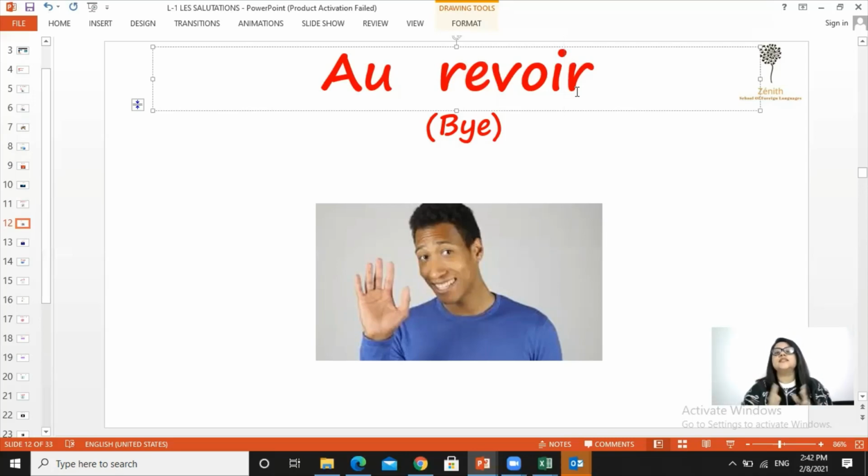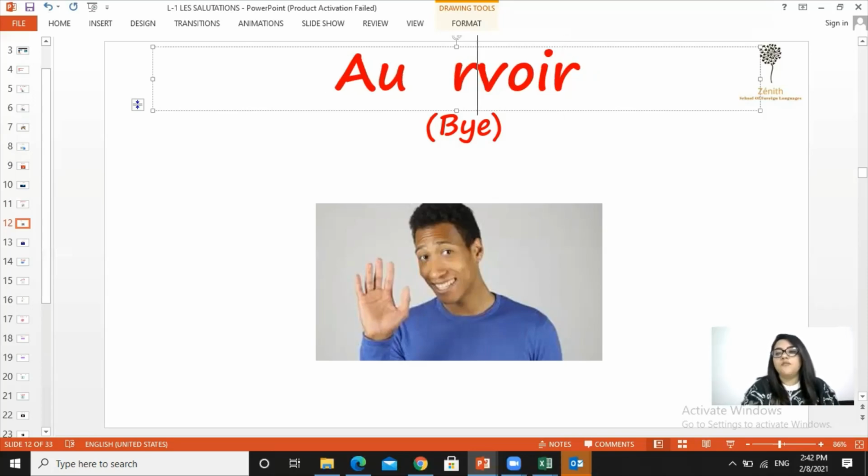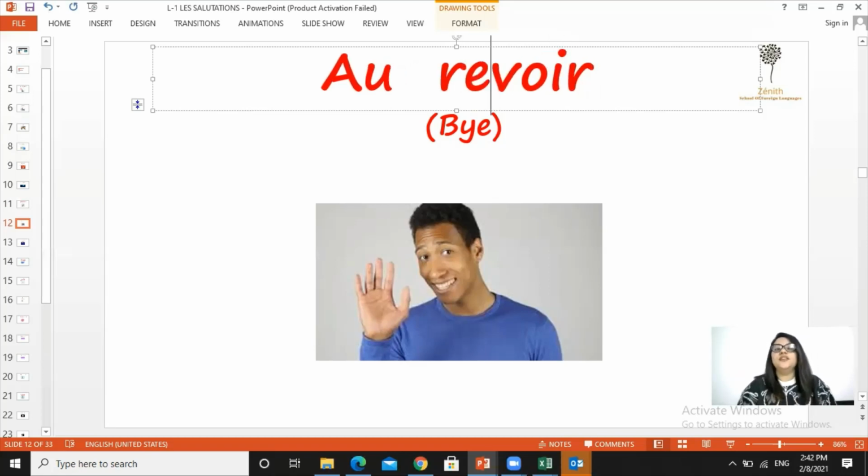Now, this is how we write, and sometimes we say this also. But in France, especially the French people, they like to cut this word short. So how do they do the pronunciation? They simply say au revoir. They remove R-E in pronunciation, not in the written form. But we write properly, au revoir.